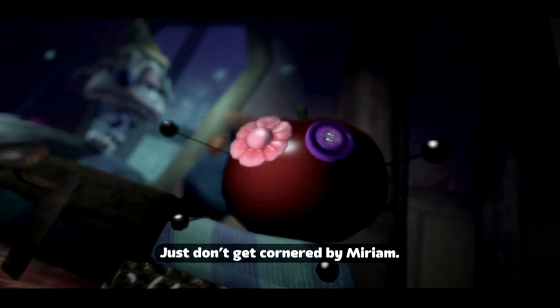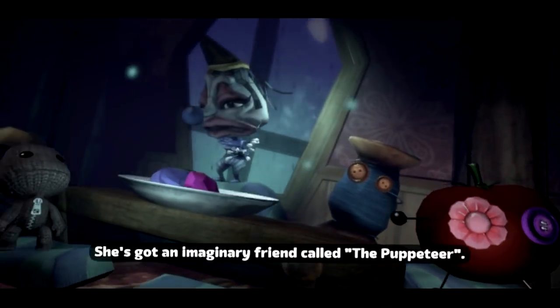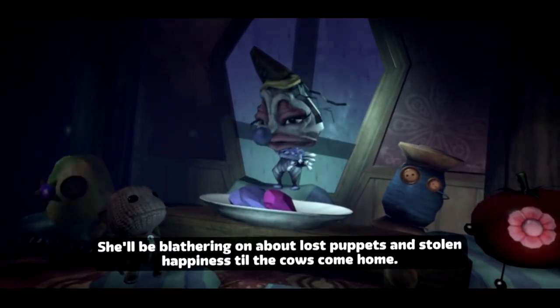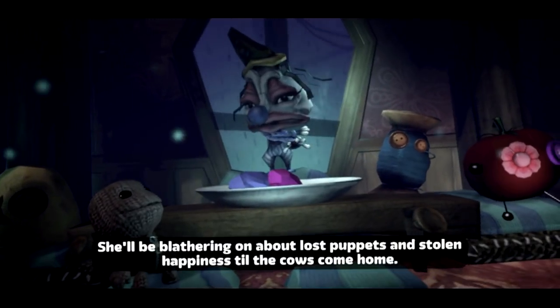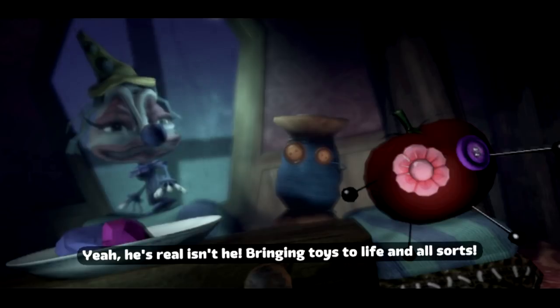Just don't get cornered by Miriam. She's got an imaginary friend called the Puppeteer. She'll be blathering on about lost puppets and stolen happiness till the cows come home. Yeah, he's real, isn't he? Bringing toys to life and all sorts. Cuckoo!